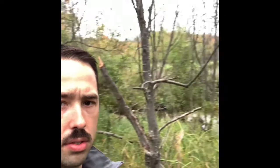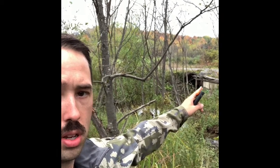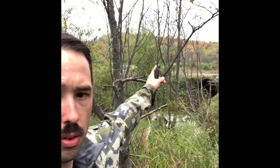Alright guys, I've been hunting this piece of state land for a few years now, and what we have going on this year is there's a cornfield across the road here that the deer have been feeding in on private land, and I've been trying to narrow down where they're coming from to get to the cornfield.